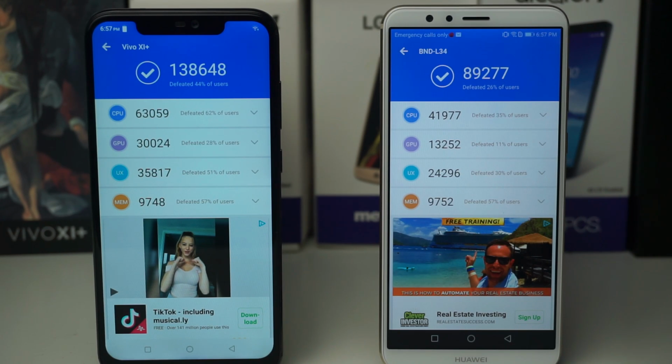Starting off with the CPU, we got a score of almost 42,000, defeating 35% of users. For a GPU, we got a score of 13,252, defeating 11% of users. For a UX score, we got a score of 24,296, defeating 30% of users. And for MEM score, we actually got a pretty decent score of 9,752, just a little bit over the BLU Vivo 11 Plus's score of 9,748, both receiving a percentage, defeating 57% of users.